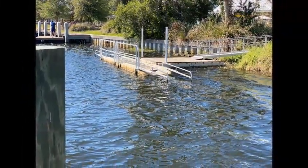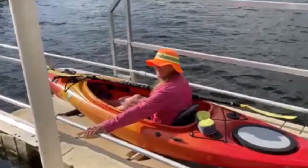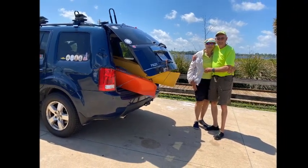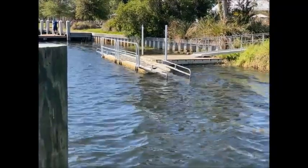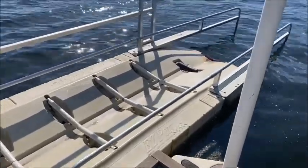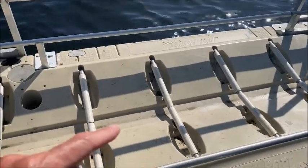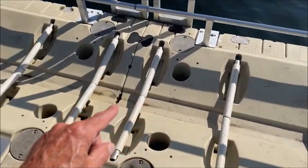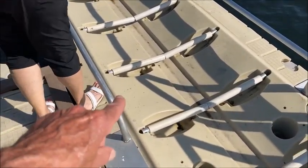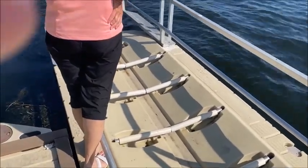Kayaking from Jiggs Landing was a new kind of experience for Cathy, Martha, and I because of Jiggs Landing's unique accessible canoe kayak launch. So Cathy and I are here at Jiggs Landing, and this is interesting how people put their kayaks in. You can see the rollers right down there. You put your kayak in here, get in it, use the side rails, and just pull yourself right down and into the water.